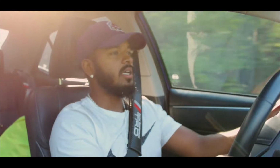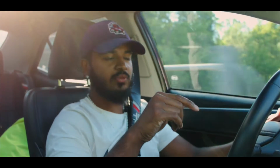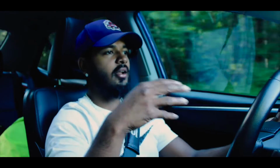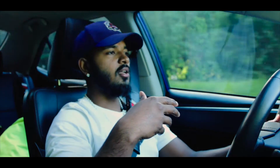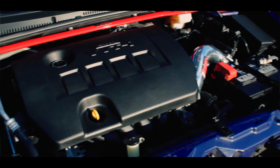So it's pretty nice. I really like this Corolla, the reason being it's one of those different types of builds. It's not one of those regular builds. It's not another Honda Civic, it's not another Nissan 240. It's a Corolla. You don't really see many of these things being built.